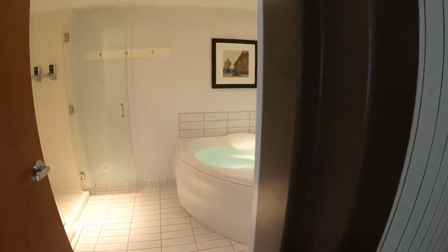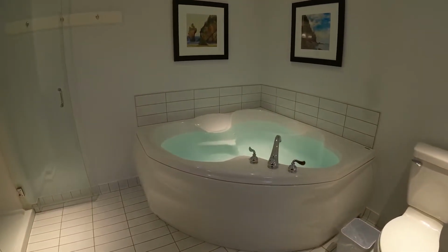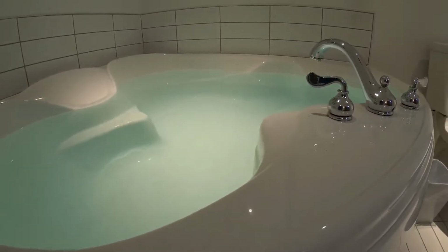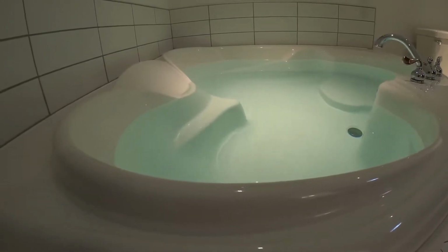So the best part about this room that I think I'm gonna not want to leave for this room is gonna be in the bathroom. The bathroom is almost the size of the bedroom itself.